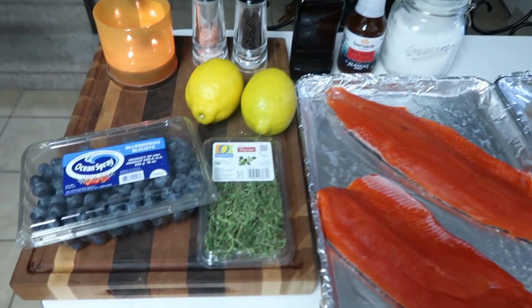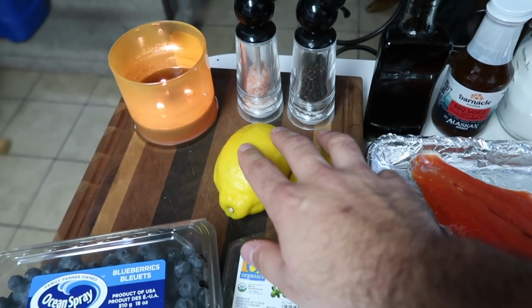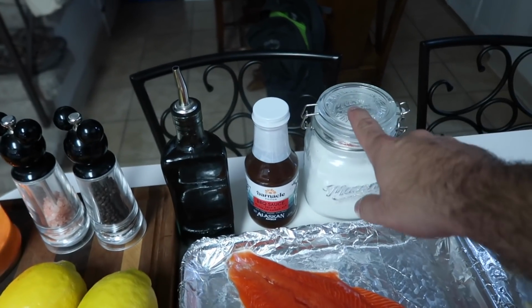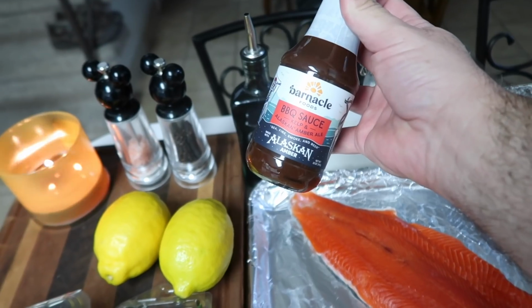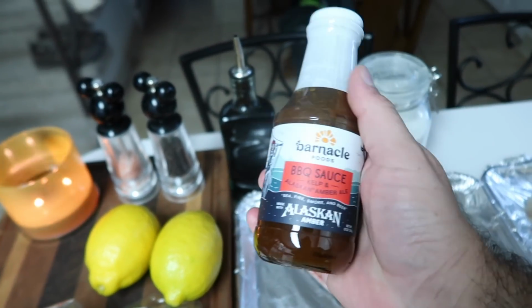Now over here, we have blueberries. We have thyme, we have lemon, we have balsamic, we have salt and pepper, we have a little bit of sugar, and then this is that Barnacle Foods barbecue sauce. It's made with Alaskan kelp and Alaskan amber ale. Yes. And then with this, I'm just gonna steam a side of broccoli and cauliflower. Just keep the sides pretty simple. The main focus will definitely be on the fish.